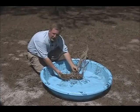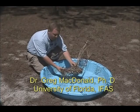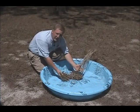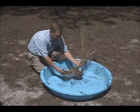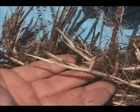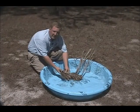The challenge to controlling Cogon grass is getting down to this lower root system. And the roots can comprise almost 70 to 80% of the total amount of the plant. If you look right here, you can see that there's a lot more roots compared to the amount of shoots that are coming up. These underground stems are called rhizomes, and these rhizomes are the key in trying to control Cogon grass. These rhizomes are very tough and very woody and can be very, very hardy under Florida's harsh conditions.